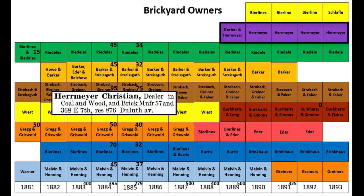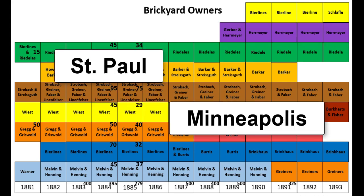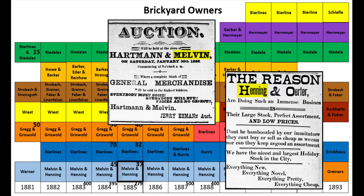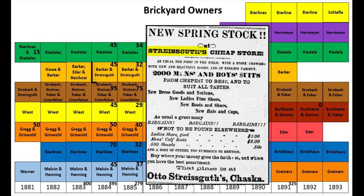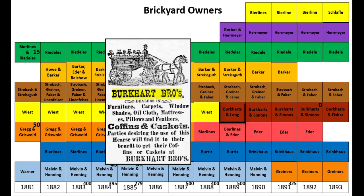Christian Hermeyer, a St. Paul brick, coal, and wood dealer, started a Chaska Brickyard with Charles H. Gerber in 1889. Having a St. Paul or Minneapolis contractor or businessman as a second partner seemed to be a necessity. If not, having a Chaska businessman as a partner also became common. Henning and Melvin were both involved in Chaska stores, although with different partners. Strobach and Greiner teamed up with Linenfelser and Faber, who owned a general store in Chaska. Barker teamed up with Otto Streisguth, the beer lines with Fred Eder, and the Burkhart brothers with Michael Long.